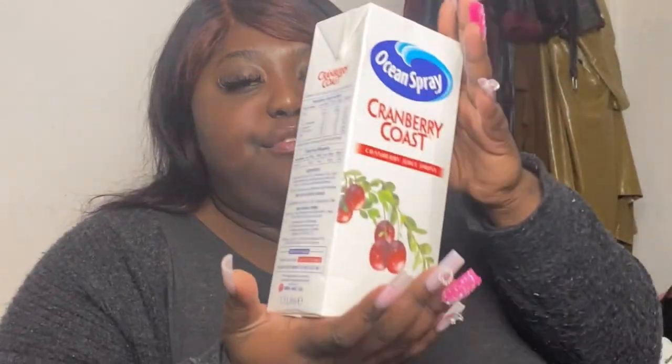1.5 liters. Insane. And for a good price as well. So, yeah, cranberry juice.